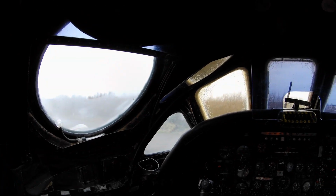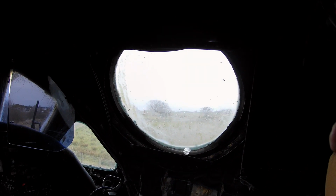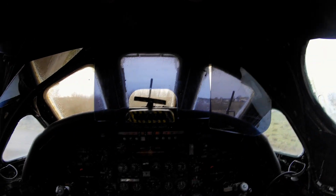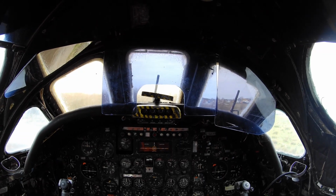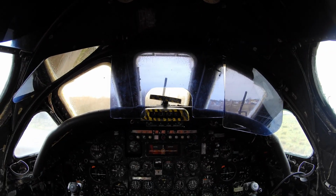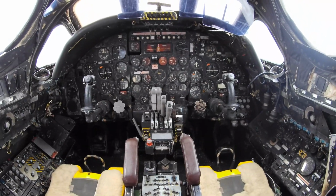Cockpit visibility in the Vulcan is actually pretty poor. It's not great looking forwards, and it's certainly poor looking backwards, and again that will be relevant when I talk about one of the systems that the air electronics officer had. So that's the pilot's section in the Avro Vulcan.